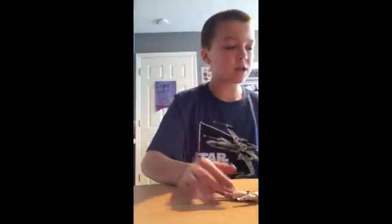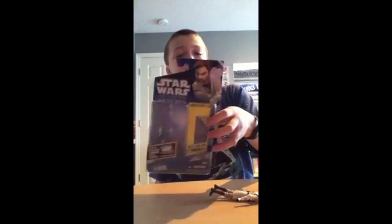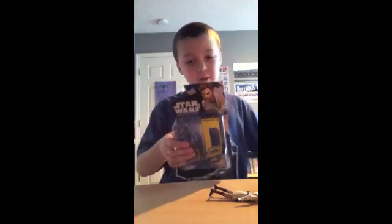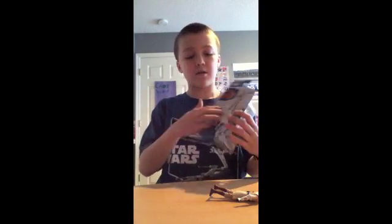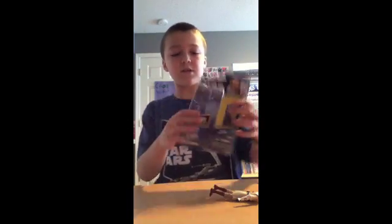And the packaging is the basic 2010-2011 packaging. And of course the back, all three of those figures, nothing different except for the sticker right there.